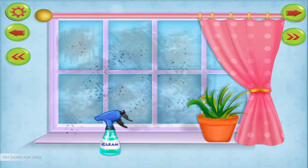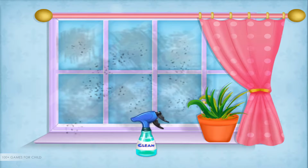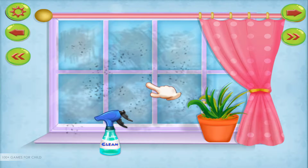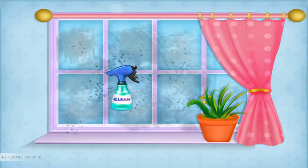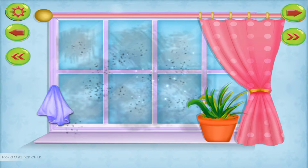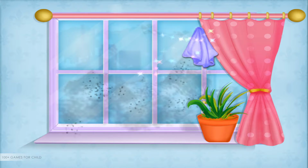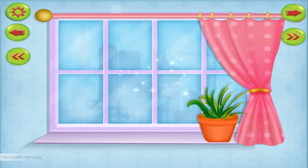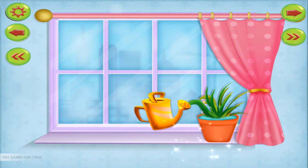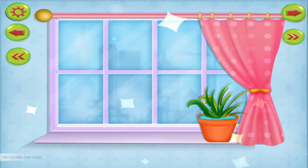It's time to clean the window area. Put on some liquid. Wipe it off properly. Hey, it's sparkling now. Let's water the plant. Yes, you did a wonderful job.